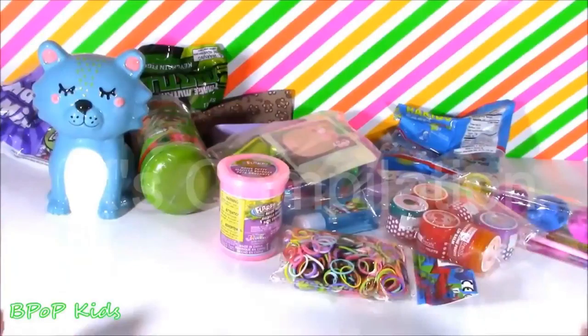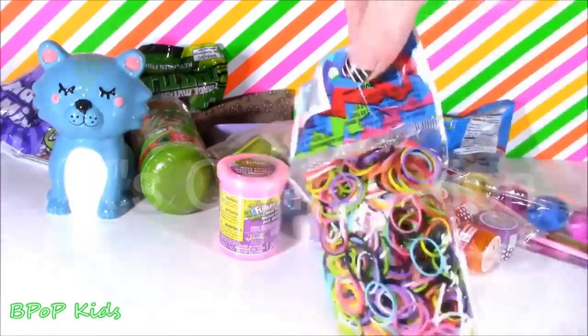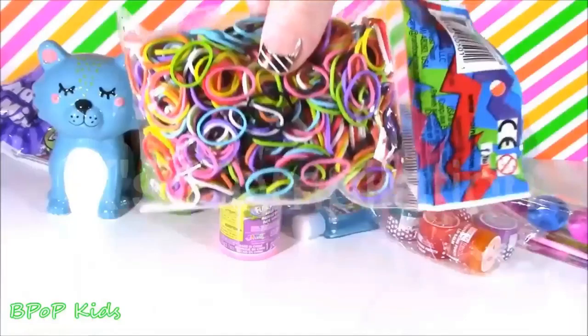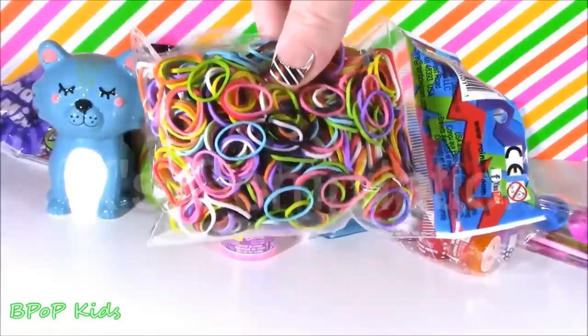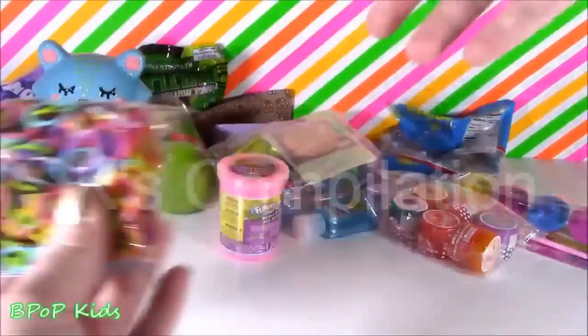Here's the last pile. We got a whole new pile going. And this stuff, I mean, some of it is weird. Some of it definitely reminds me of the 90s. We got this right here. It is like those little rubber bands, those rainbow looms. I definitely had these when I was a kid. I don't know what I did with them, but I definitely had those.